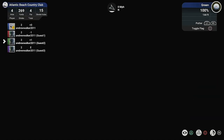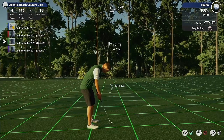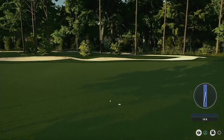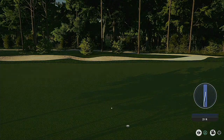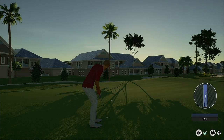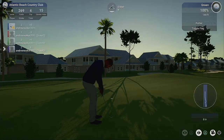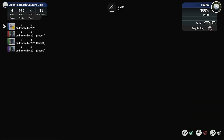Look at this. Drive in the green and got a putt for eagle coming up. That's all right. Oh, man. Putting for eagle here. Nice. 9-footer here. See what we can do. And there's your eagle. Great job.